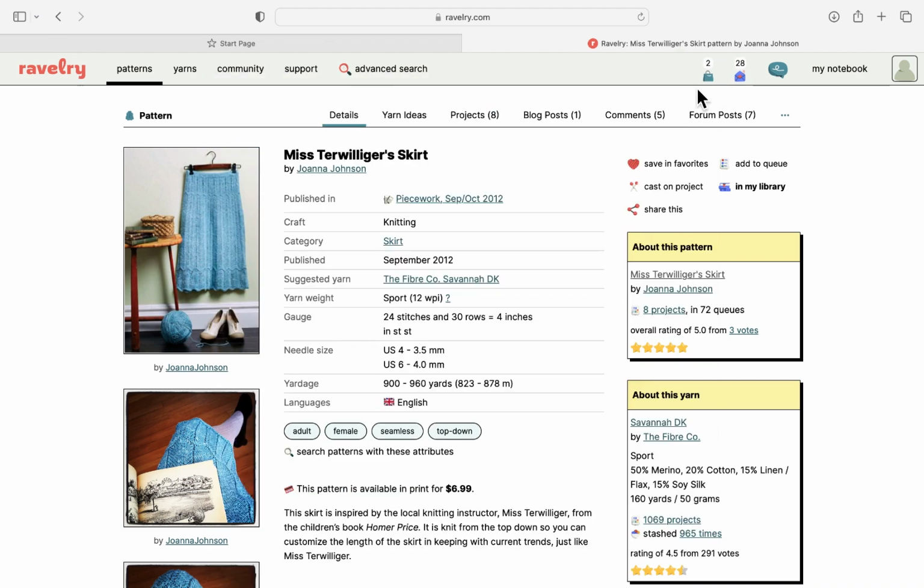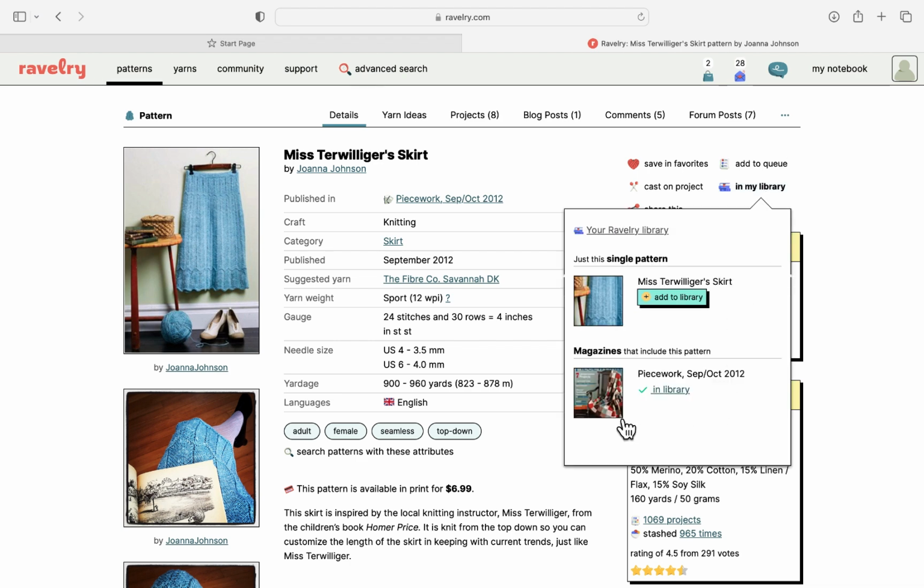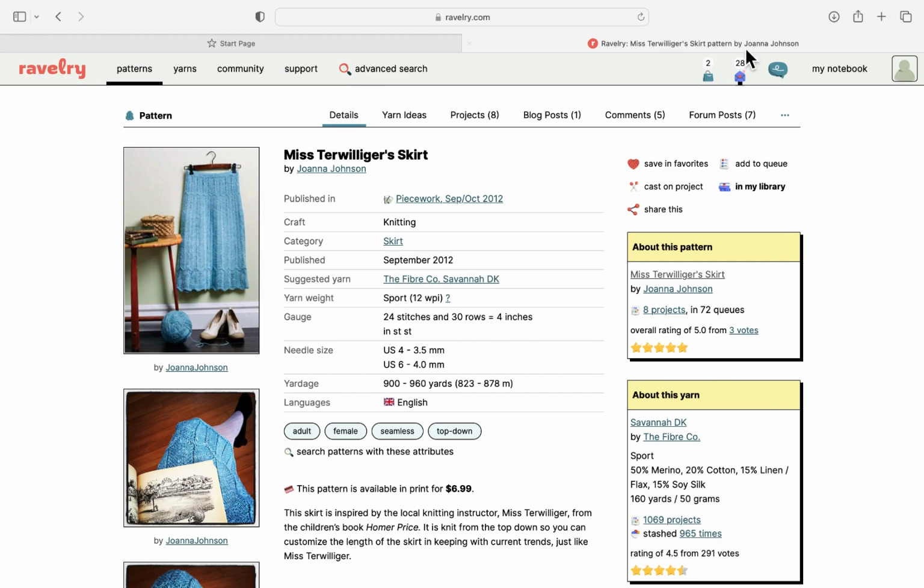Do you use Ravelry to keep track of your patterns that are not PDFs? I'm mind blown. Give it a try.